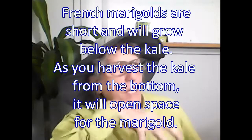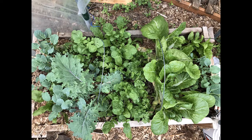Here's an overview looking down onto the small planter that I use for growing greens in the spring. It's in the high tunnel. That planter's probably got, I don't know, 8 different plants growing in there, from beets to Chinese cabbage. I had arugula, cilantro, sprouting broccoli, and a couple different kinds of kale in there.